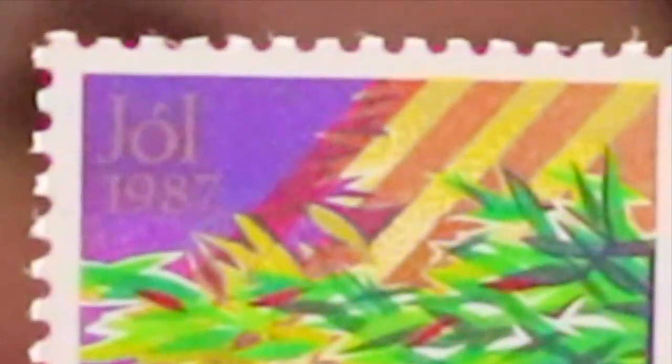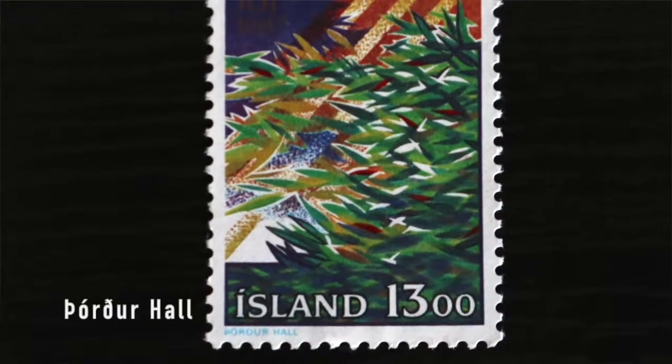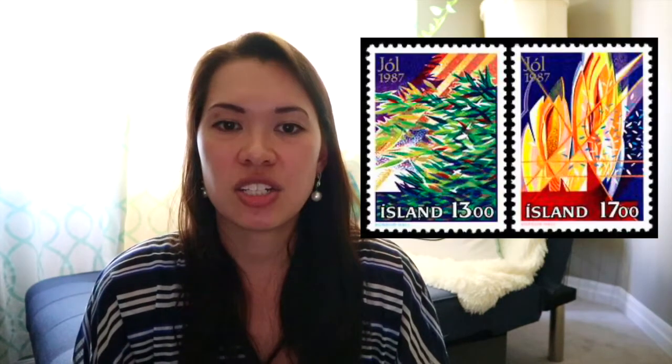Finally, the last stamp that I have is a Christmas stamp, which you can see from the word Yule, which means Christmas in Icelandic, or Yule. I couldn't find too much specific information about this stamp, except that it was designed by an Icelandic artist, Thordur Hall, who has made and displayed many other artworks in Iceland and around the world. It's part of a set that features branches of fir trees and a welcoming fire.